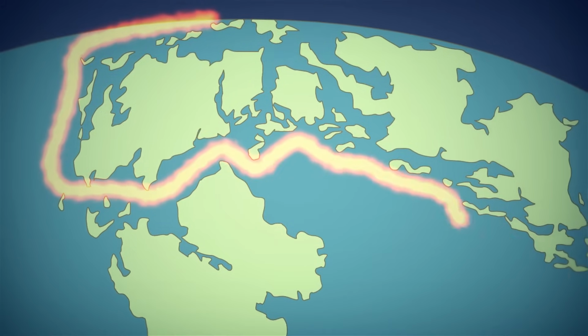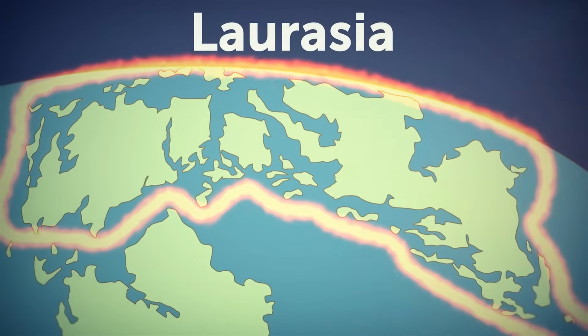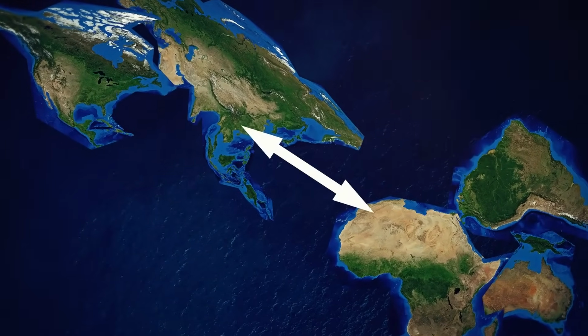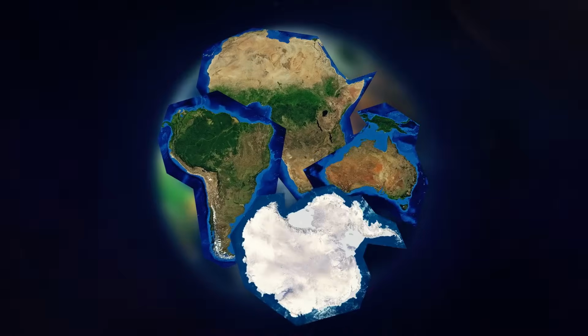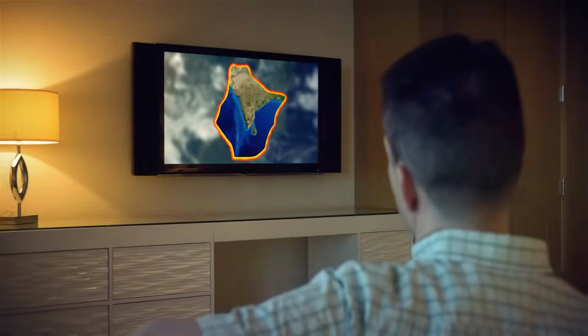In the north, Eurasia was still loosely connected to North America, which was at the time called Laurasia. This landmass was slowly moving away from the supercontinent of Gondwana, further down south. It consisted of what we know today as Africa, South America, Australia, and Antarctica. At the time, the Indian plate was closer to Madagascar than to Eurasia, as it is today.